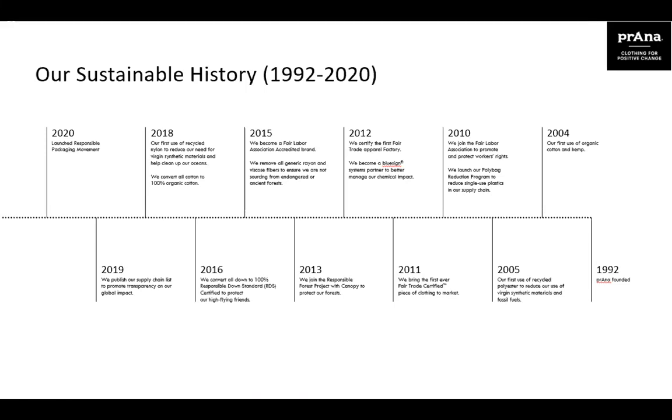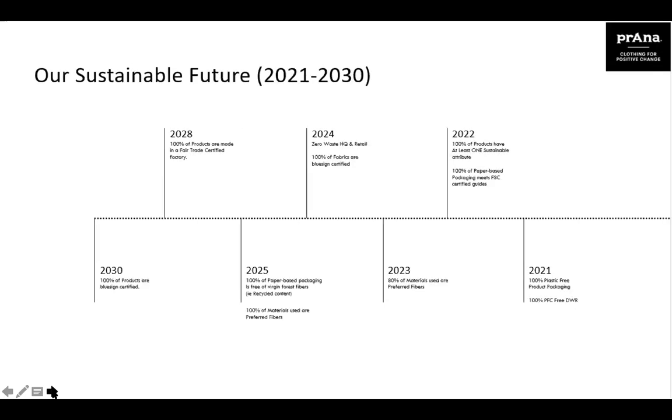So here's a quick blurb of what we've done to date. The last 20 years have been just a huge growth opportunity for prAna. We've started using preferred fibers back in 2004. We converted all of our cotton to organic cotton as of 2018. We have stopped using rayon from ancient and endangered forests. We only use preferred rayon and modal and lyocell since 2015. So we've done a lot in this material space, and now we're looking to use our partnership with the Climate Action Corps to really quantify that emission reduction. Next slide.